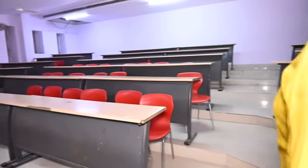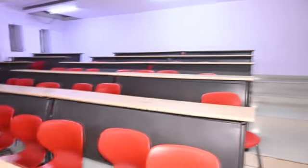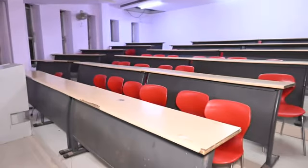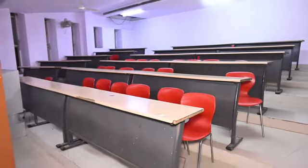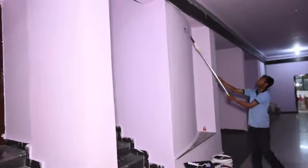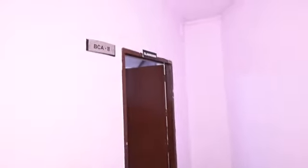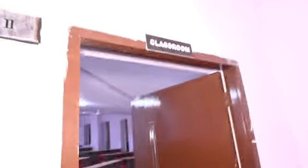This is another auditorium shaped classroom. We have a projector there, and sitting space for the students so that they can sit at ease and listen to the lectures and the professors carefully. So let's move towards the next classroom. Here you can see that some maintenance paint work is going on on the third floor, and we are moving towards the next classroom. The next classroom is here, and let me show you the classroom.